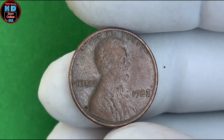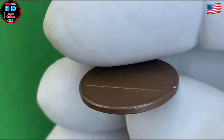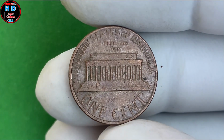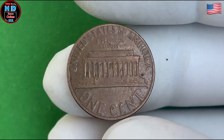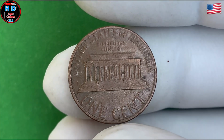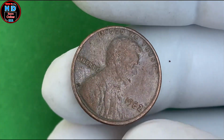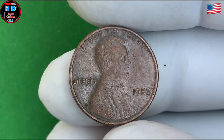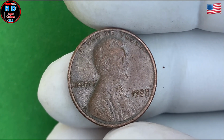The Lincoln penny, which has been a part of U.S. currency since 1909, is one of the most iconic and beloved coins in American history. The reverse of the coin, which originally depicted two wheat stalks and was later replaced with the Lincoln Memorial, has changed over time, but the face of the coin, which features President Abraham Lincoln, has remained the same since its inception. By 1982, the penny was still utilizing the Lincoln Memorial reverse design, but 1982 would prove to be a year of significant change for this humble coin.